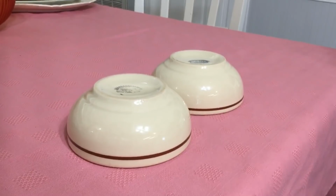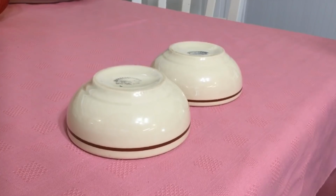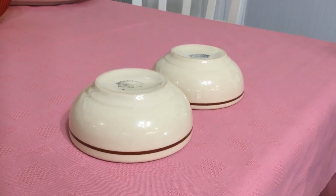We stopped along the way at Goodwill. I think it was Port St. Lucie, although I'm not 100% sure. We stopped at so many places. But I did pick up these two restaurant-ware bowls. I paid $1.99 for both of them.